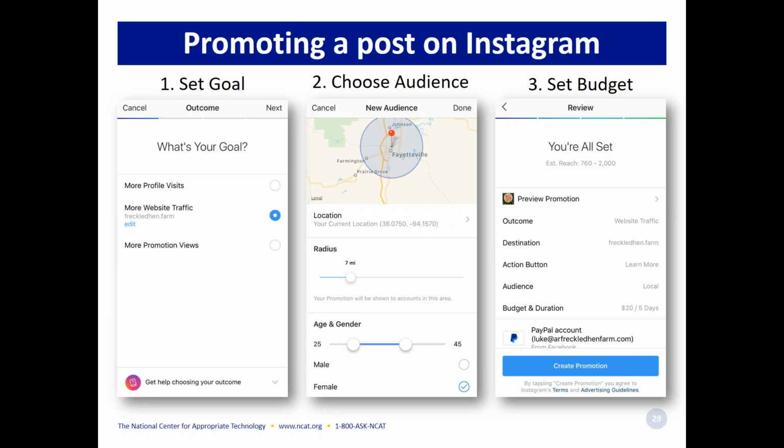After you choose your goal, you choose an audience. In this case, I set the location as our general store in Fayetteville, and then I chose a radius of 7 miles. So I'm targeting a local audience, and this 7-mile radius is wide enough that I believe people would be willing to drive in to Fayetteville to pick up eggs at our store.